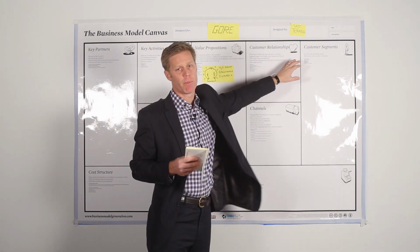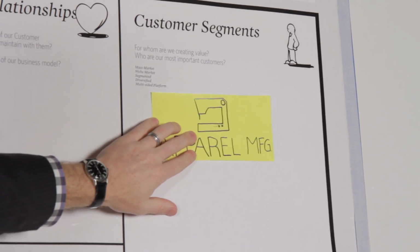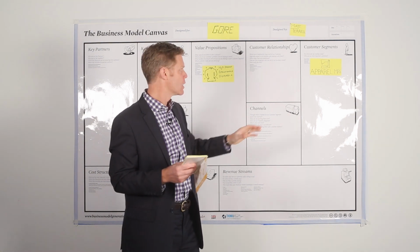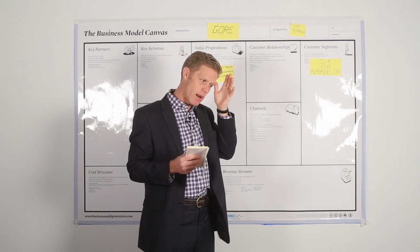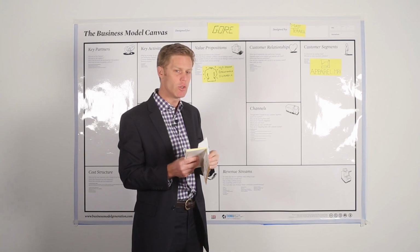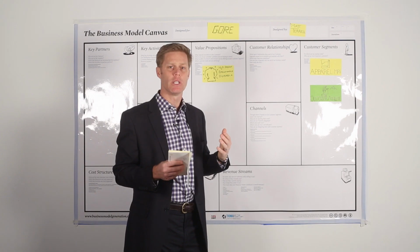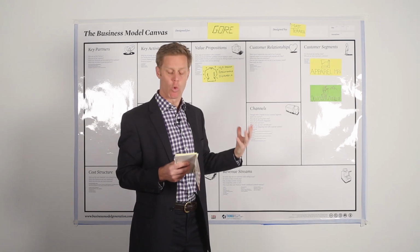So for whom do they provide value? That takes us to the customer segment. The customer segment for Gore is the apparel manufacturer. Apparel manufacturers use the Gore laminated fabrics in their garments. So that's who Gore sells to. But really, with a design thinking approach, we have to be constantly obsessed with the end user customer. For Gore, the end user customer is the outdoor athlete who pursues her sports and activities outside in inclement weather, but is comfortable in the Gore garments.